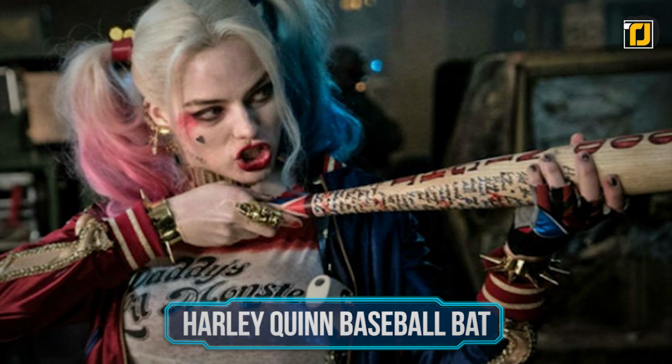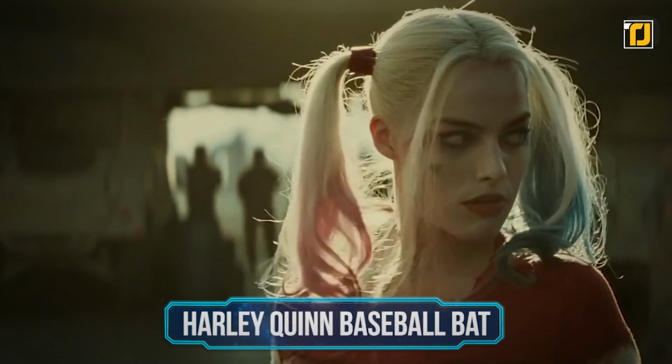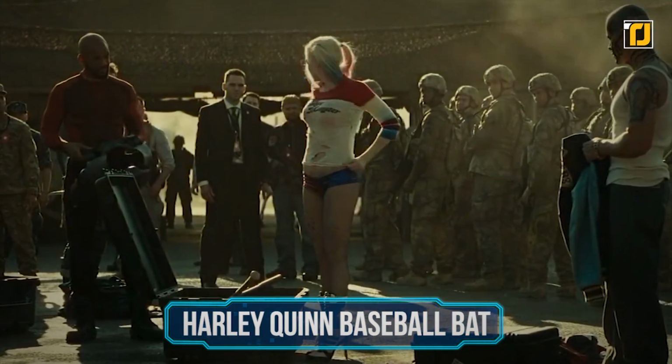Number 3. Harley Quinn Baseball Bat. Harley Quinn is known for her bubbly personality and her iconic costume.